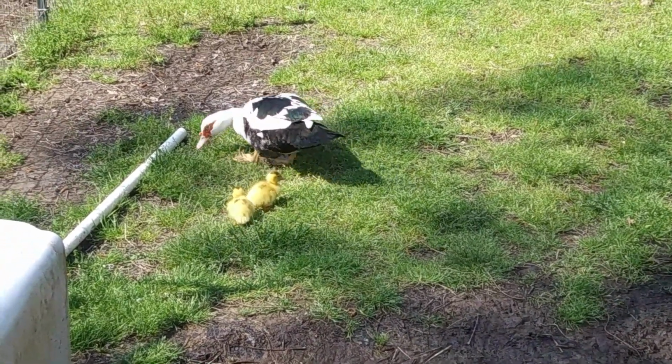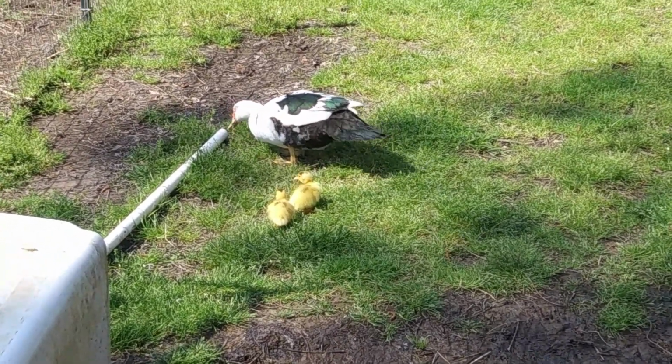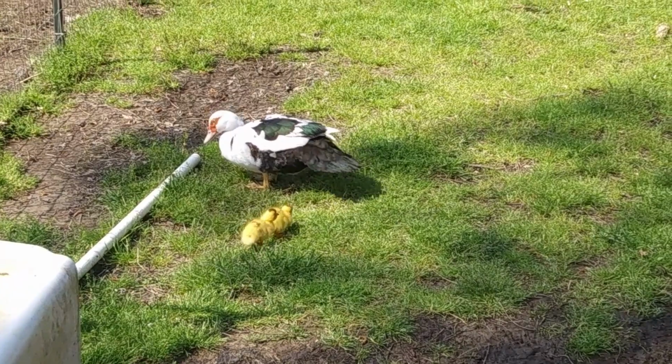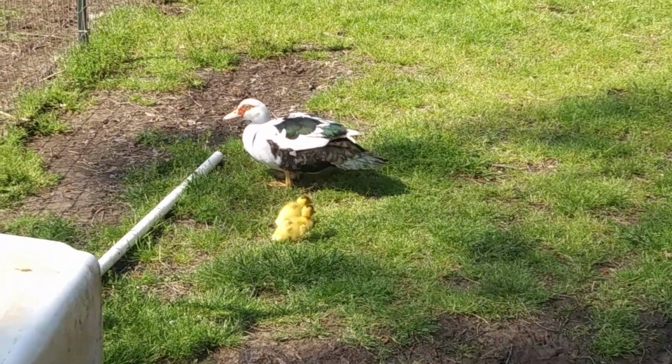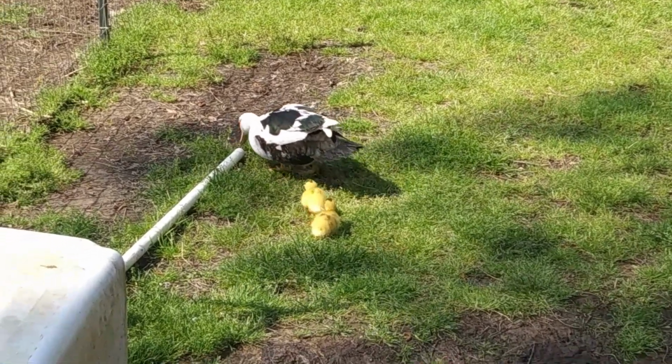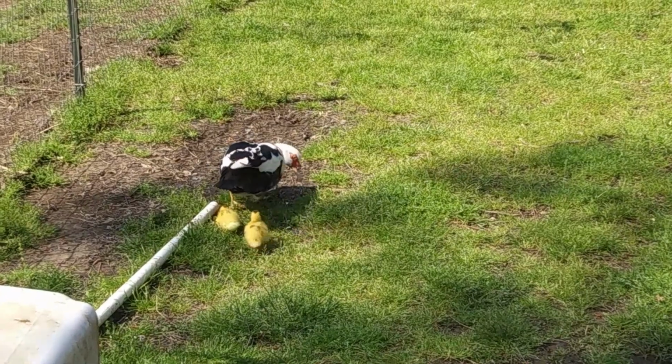But I was kind of surprised she already had them out the nest. So, I'm thinking maybe that means the rest of the eggs are not fertile. But we'll see tonight if she goes back in there and nests down in the barn with the 2 little ducklings. So that's all for today. Some more little spring babies.